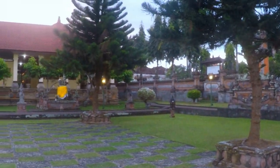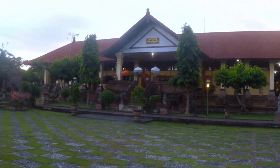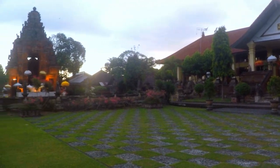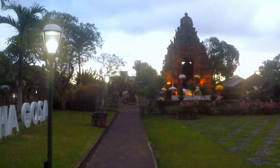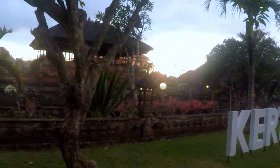Next is one of the most visited and iconic sites in Bali, which is Tanah Lot Temple in Tabanan, a 60-minute drive northwest from Kuta. Famed for its unique offshore setting and sunset backdrops, it is a must-visit when you go to Bali.